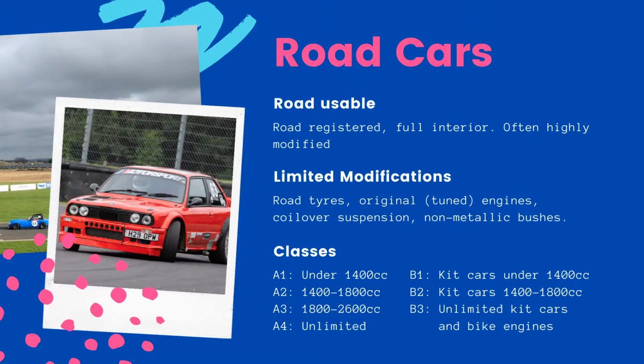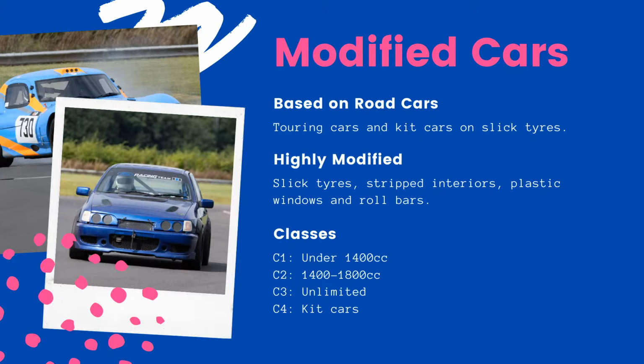Those are kit cars, and they're split into 3 classes: car engines under 1400cc, car engines 1400 to 1800cc, and then the unlimited car engines and anything that's got a bike engine in it. They tend to be a little bit more powerful. We'll move on from there into the modified cars, which started off as production cars and have been extensively modified since. These are more touring cars and that sort of thing. They're fully stripped out, they've got perspex windows. They're proper racing cars on slick tyres.